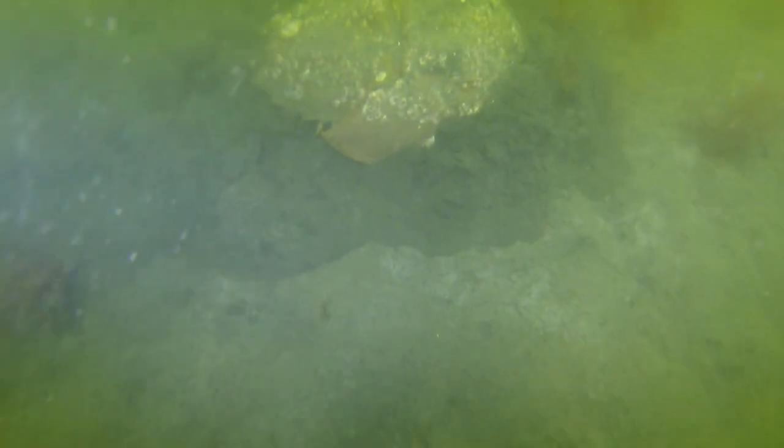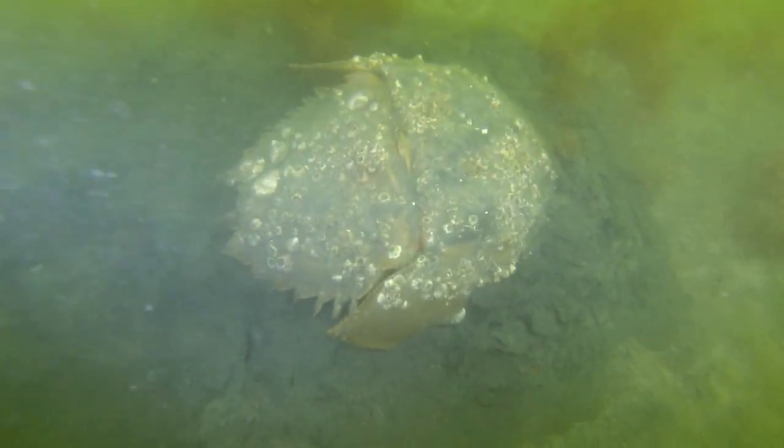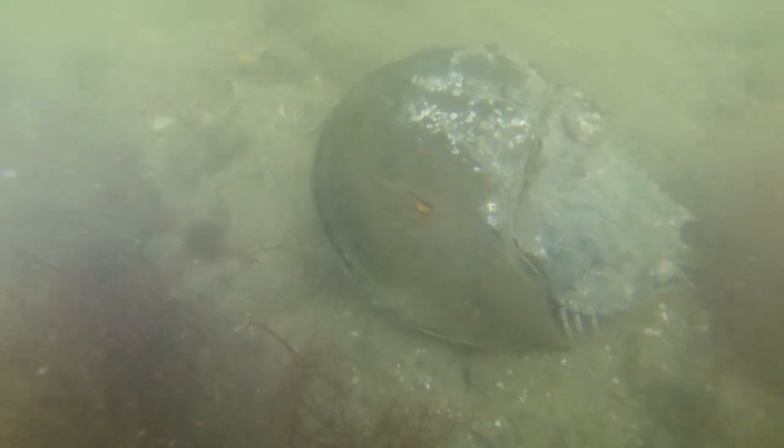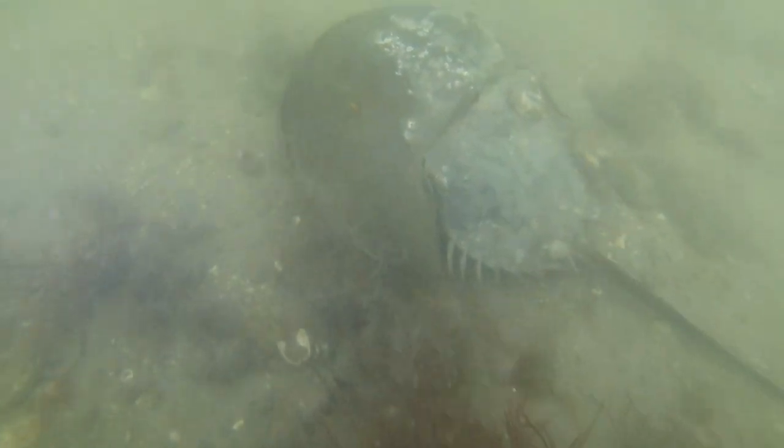Is this a space alien that crash landed in the mud? No, it's a horseshoe crab. Sleeping or doing something. And then there's this guy, who is not sleeping, who is making a run for it, apparently.